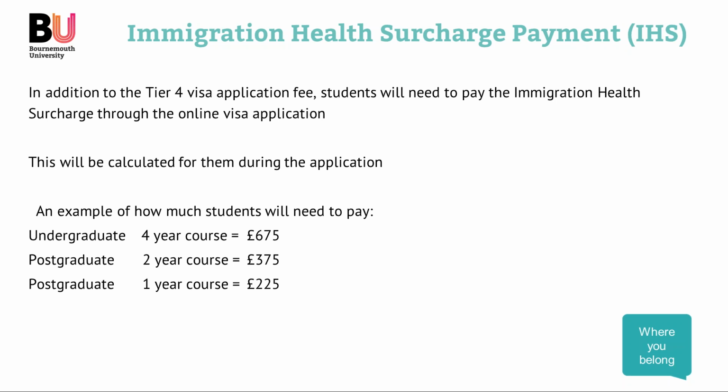On this slide, you can see an example of, at the moment, with the current fees, how much a student needs to pay. So if they're an undergraduate course for 4 years, it's £675. Postgraduate 2-year course with a placement, £375. And if they're a postgraduate just doing 1 year of study with no placement, it's £225.